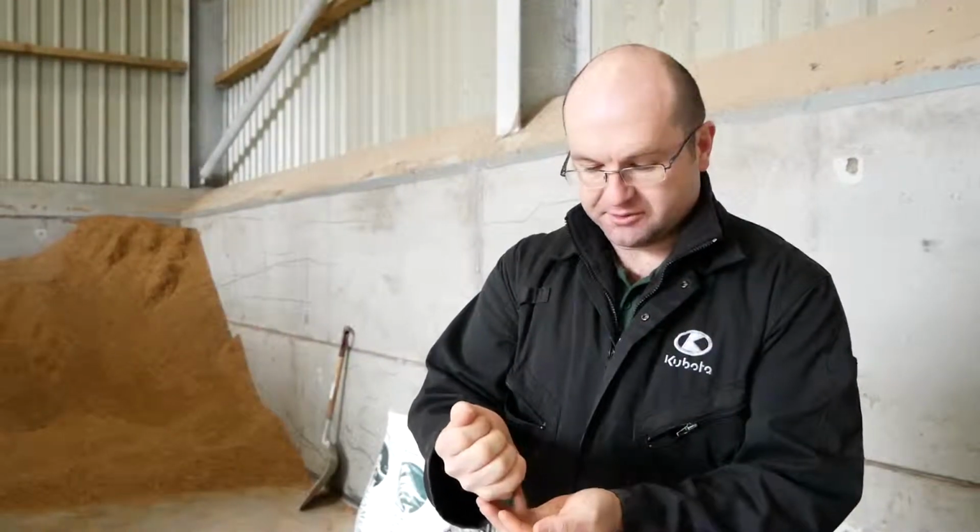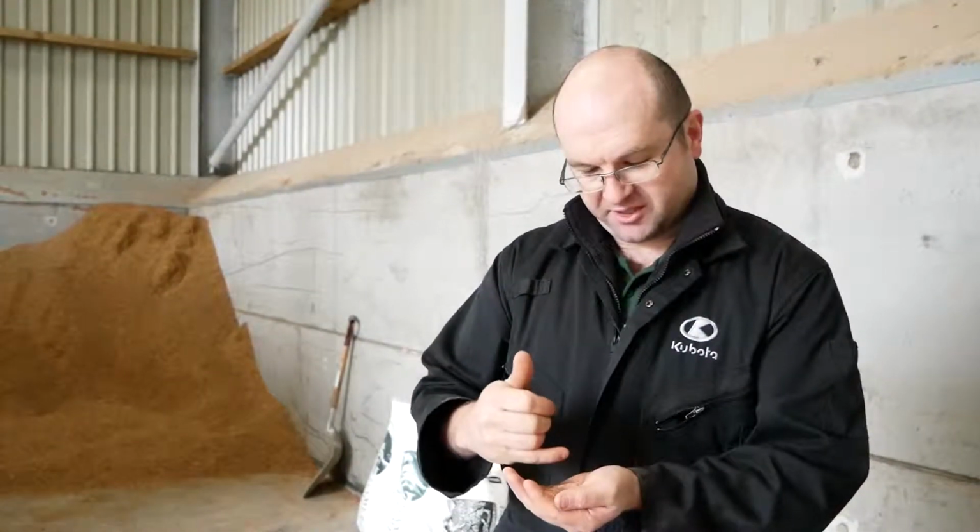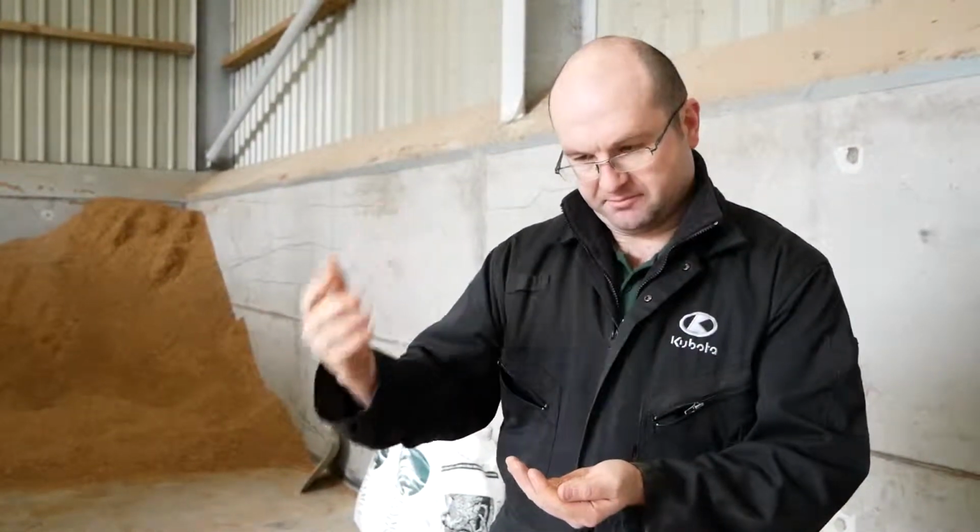So this is a mineral we're using mainly on the cattle diets, but we have different minerals for different types of jobs. This one is a general mineral, but it also includes yeast to help the cow's stomach to perform. So we're basically making sure that animals are processing the food at 100% rate and keeping the efficiencies up.